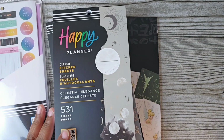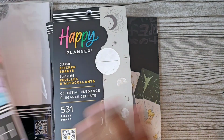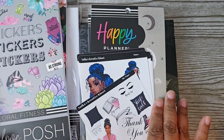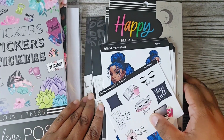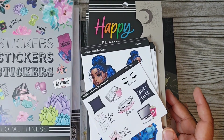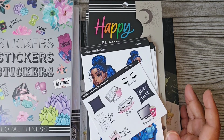So, yeah, I'm just waiting patiently. So, this is everything. Let me see if I have everything. Yep, so this is everything I've gotten so far. Now, keep in mind, guys, I literally just did a small haul, the week before last? Last week? I don't even remember. And here is more stuff. Where I'm going to put these items, I have no clue. I really don't have any room for anything else. And it's getting a bit crazy, honestly.